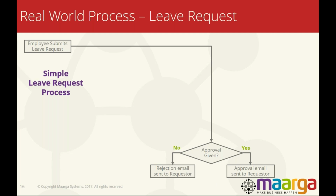I'm pretty sure all of you may be able to give me a few things that you think are missing out of here. So can you go on to the comment section, I'm sorry, to the chat section, and tell me what you think is missing from the simple leave request process?